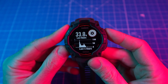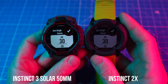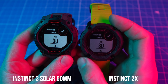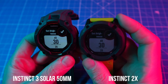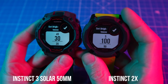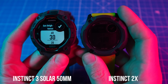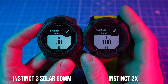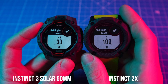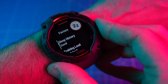What's really fascinating about this MIP display though is that in the dark, the backlight is way brighter and more contrasty than previous models. For example, if I set the backlight to 30% on the new Instinct 3 and compare it to 100% on the previous generation Instinct 2X, they pretty much look the same in terms of brightness. And I would say that the Instinct 3 still looks better even at only 30% brightness. The moral of the story is that I honestly can't rave enough about this MIP display. And yes, it's black and white, doesn't have color. It's a MIP display, so it's not super vibrant. It doesn't look like an Apple Watch, but if you're like an outdoorsy trail runner, hiker, climber, that sort of person, I think you're really going to appreciate this.